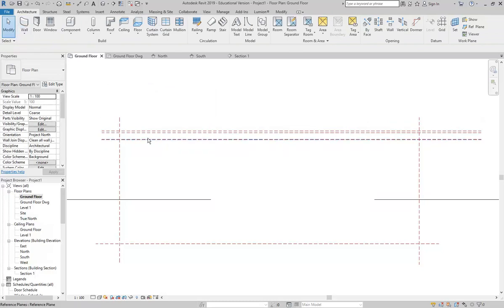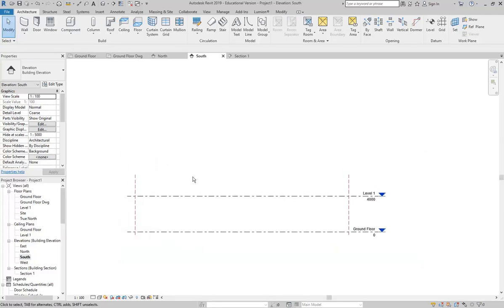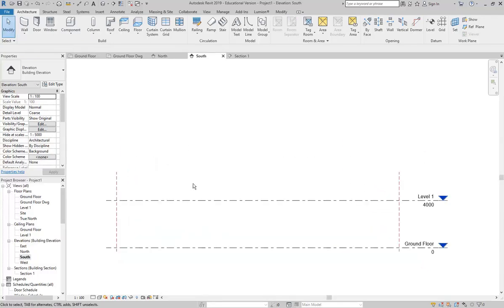So now I just want to draw a few walls in just to get you started with that. In the other video, I spent some time on the levels before doing the walls. That's quite a standard process: set up the outside of the building using reference planes, then think about the heights using levels. I'm going to skip that step for now. This is to show you that you can do things in different orders.